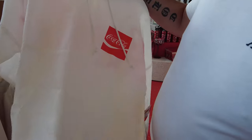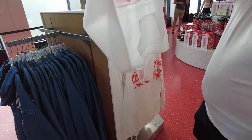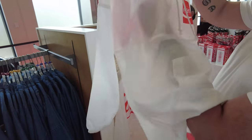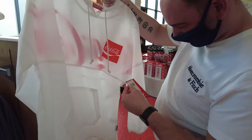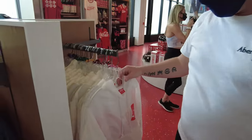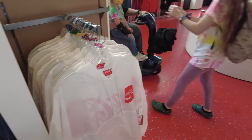Oh, it's like a waterproof. It's cool though, isn't it? Would you wear that though? I would wear that. Maybe at like a festival. How much is that? $60 for a bit of plastic, basically. You can get cheaper bin bags.